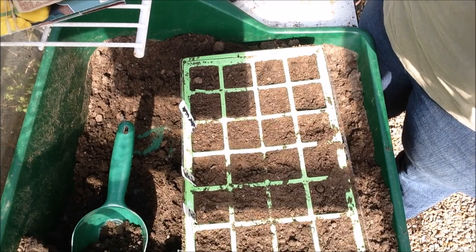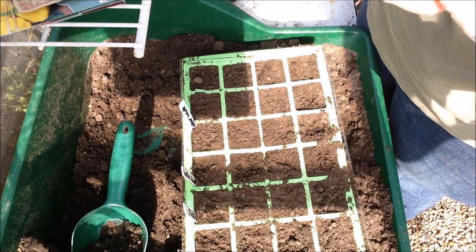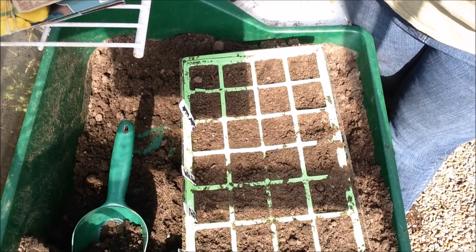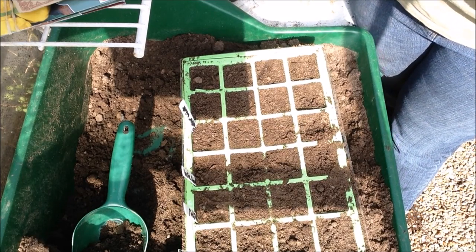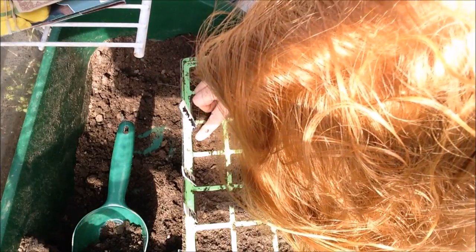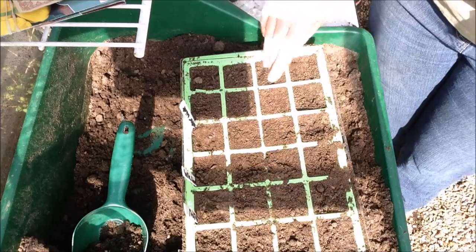I'm probably only going to do one plug of them because I'm going to get so many seeds out in a tiny pinch. I can barely see this, so you're not going to be able to. I'm just going to put an absolutely tiny amount of soil on top and just give them contact, and I'll water those in.